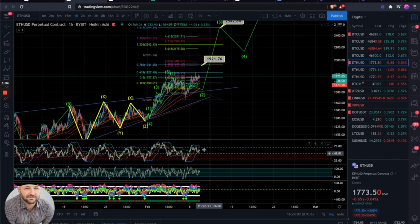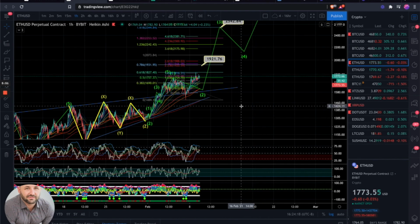We are seeing some of the indicators actually reset, retesting the bottom of the volume band, and looking for another kick. So really 1921 is what I'm looking for, a move to get up to, for potentially another wave one, two, and then 3, 4, 5 to get up to basically 2550. So all looks pretty healthy in my opinion here.